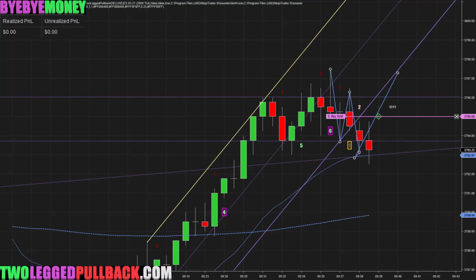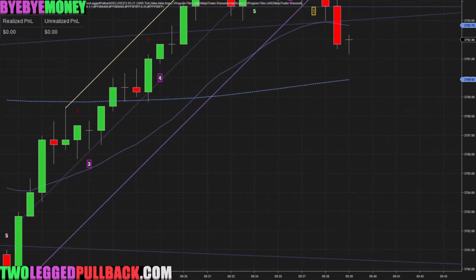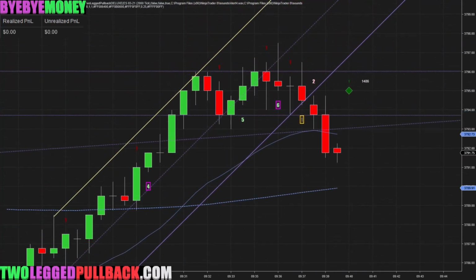Two-legged pullback. Okay. Came down, but I'll keep it here for a good signal bar. One more spike down. See if it closes above the trading range here. Struggling. Terrible signal bar now. Still do have a two-legged pullback, but that's a strong bear bar, closing near its low. Gonna need something pretty convincing here.